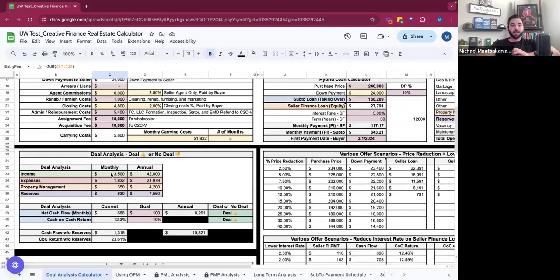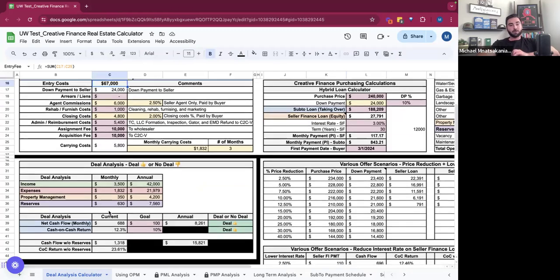So your income of $3,500 minus your expenses, management, reserves leaves you at $688 a month of cash flow, which is a 12.3% cash on cash return. If you have the $67,000, that could be a good use of your funds. I do have $67,000. However, as a rule, I don't use my own money to buy real estate. I use other people's money to buy real estate, so that money is never an obstacle for me to be able to buy great deals.